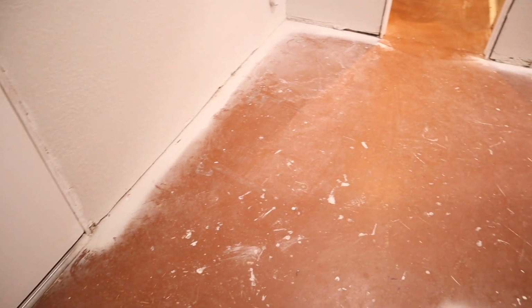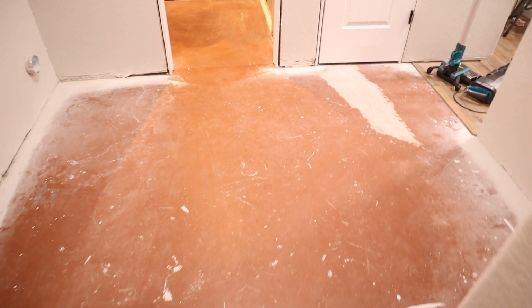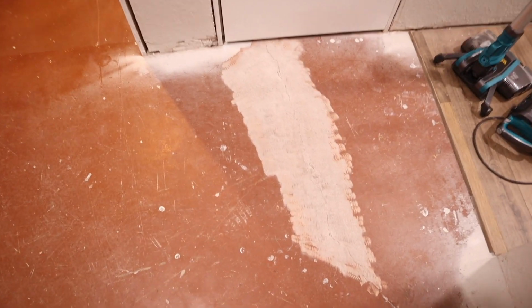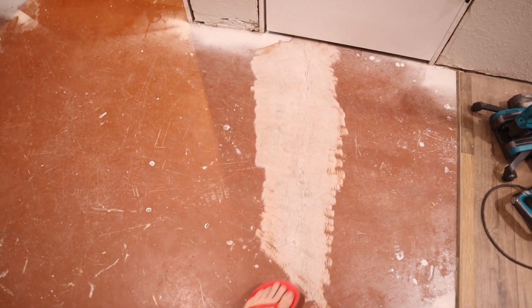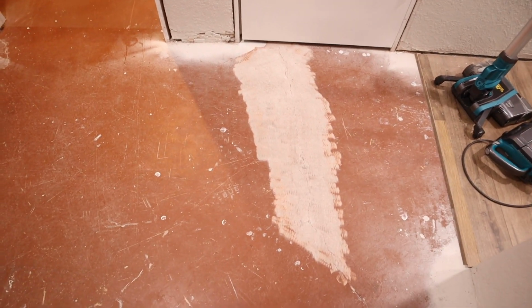Okay, so we got everything cleared out of this laundry room. Washer, dryer is out in the carport. Got the shoe rack out of here. Totally cleared out this little bathroom over here. And then like I said, Jalen had to grind down this spot here in the concrete because it humped up a little bit. He was able to get this nice and smooth here. He was using a high-speed grinder to do that.